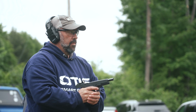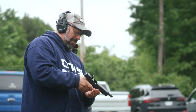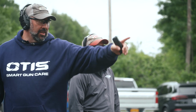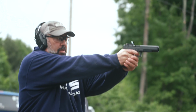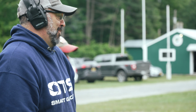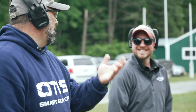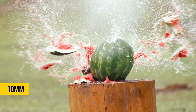Yep, she's off. Did you see how low it was? Yeah. Let me grab another one. Holy cow. It's like 2 feet. You were shooting the top? Holy cow. Whoa! That's why you carry 10 mil. That was impressive. Yeah, that's ridiculous.